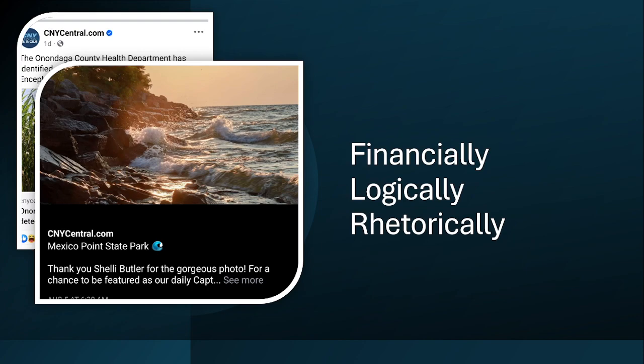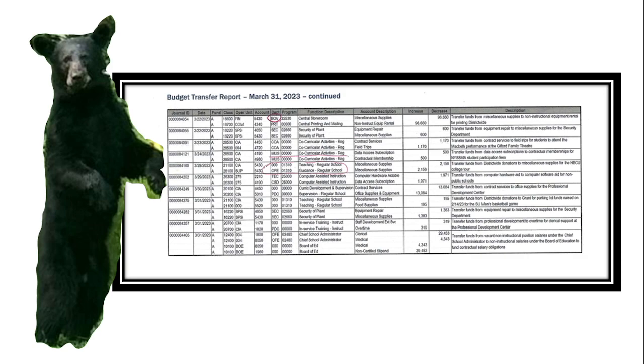Then we can look at the bears financially, which is what we're doing when we talk about building a bridge. Another way we can look at building a bridge is rhetorically, which is something that we're going to practice tonight in just a second. So before we get into the rhetorics of tonight's episode, I do just want to point out one more thing about looking for bears logically.